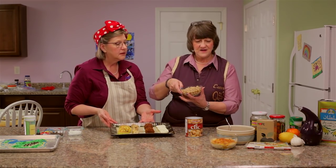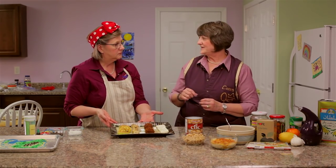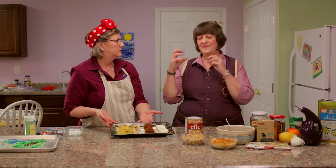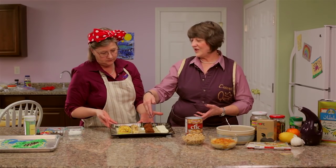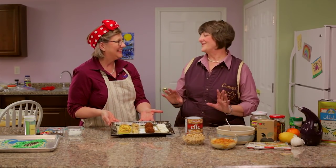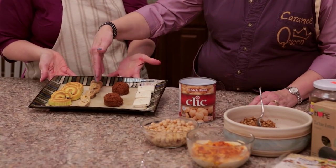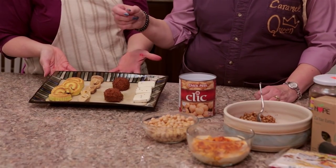In a can. I talked to a lady just the other day who makes these, and she starts out with dried chickpeas, soaks them overnight, then grinds them, puts them with certain seasonings, and then makes them into these falafel balls that are deep fried. You can eat them in sandwiches. I like to eat them by themselves. I don't want all the other stuff with it. It's really good.